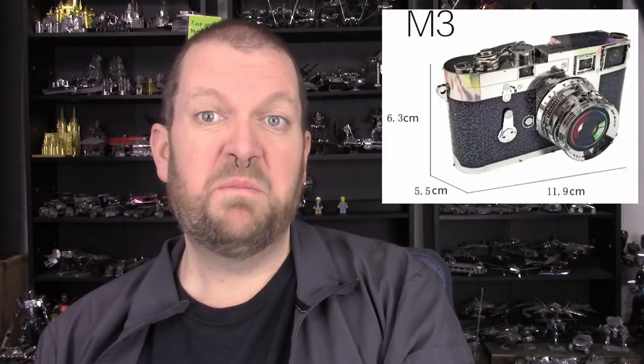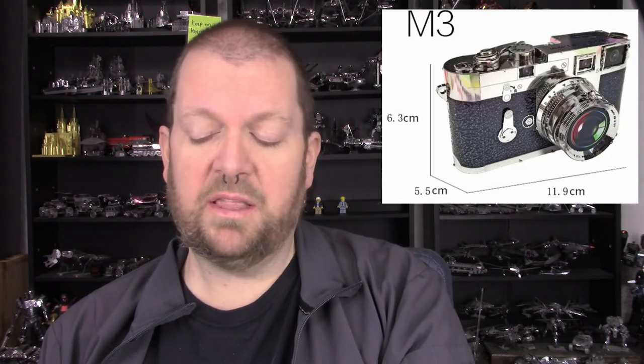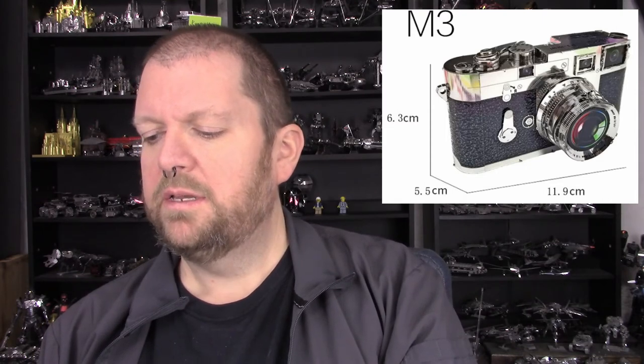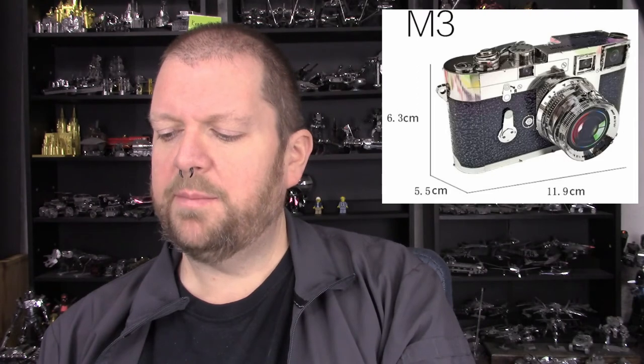We have the M3, which I believe is a Leica, L-E-I-C-A. Not a camera person. I mean, they look cool and I respect them, but I don't have a lot of knowledge on them. Though I think my girlfriend does, but she's sleeping right now. M3 Luisa. It's the only information I have. The finish size is 5.5 by 11.9 by 6.3 centimeters. Stainless iron, 60 parts, and it looks like it's $1,440 US dollars on that store.